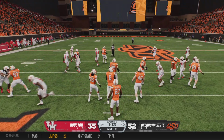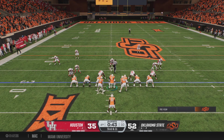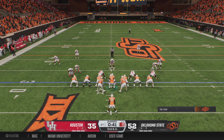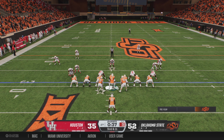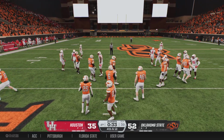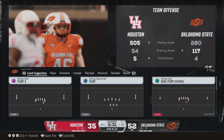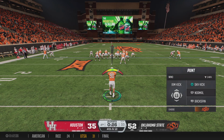And the quarterback takes a knee. Now facing a third and long. And they'll take a knee. The Cowboys will try to pin them back with the punt.